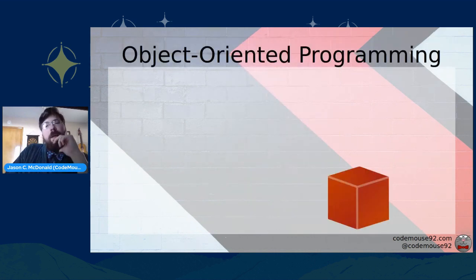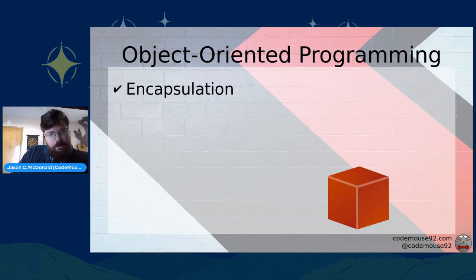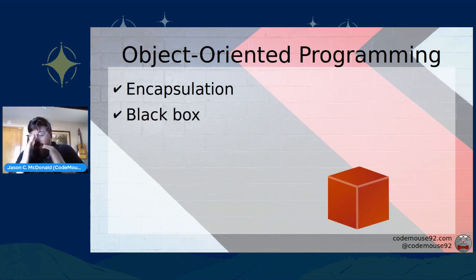Okay, so object-oriented programming, what is that? Well, the big benefit of object-oriented programming, the reason why it's stuck around for so long, is encapsulation. It's a great way of organizing related data with the methods that modify that data. And you don't have to understand how it's actually doing it inside the object. It's just you put in some data, you get out some data. Pretty straightforward.